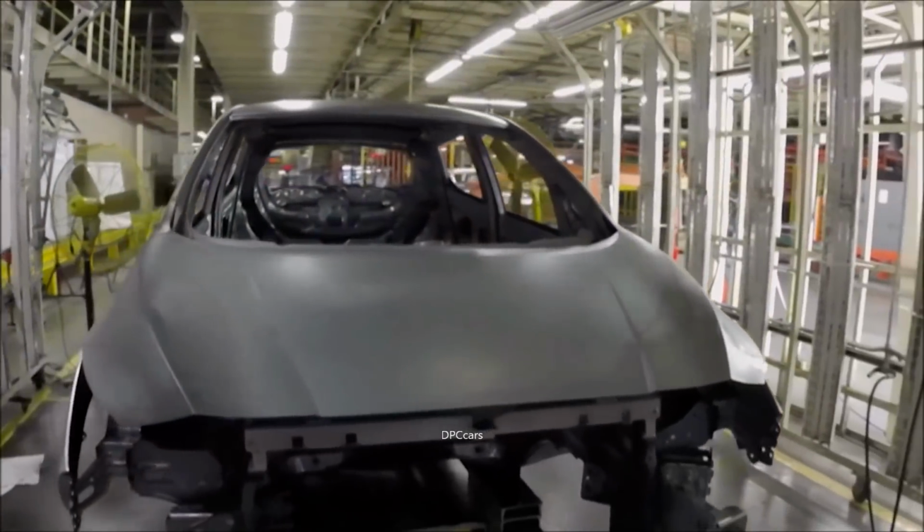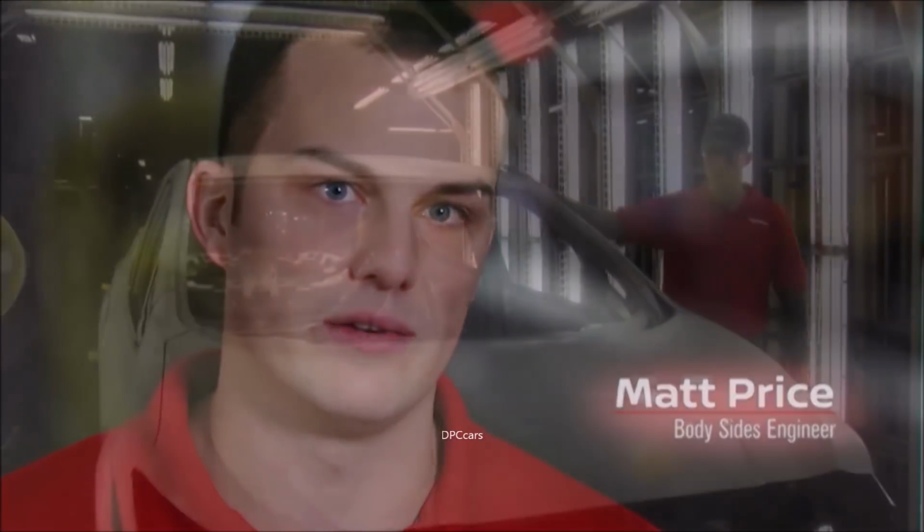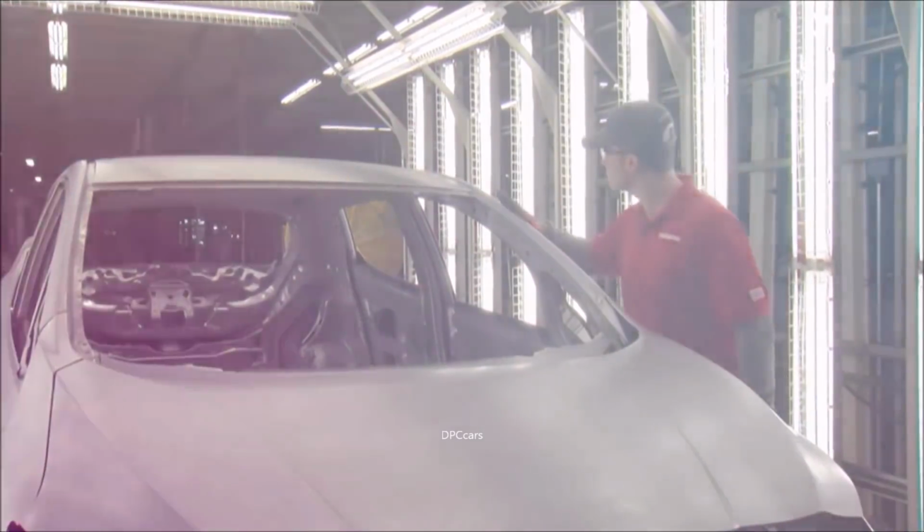And I think the customer will see that this vehicle is something special and that it's something that Smyrna's proud of, and I hope that the customer will also be proud of it.